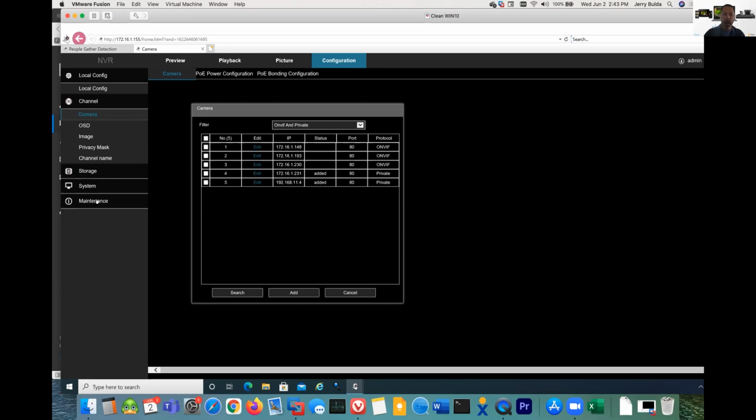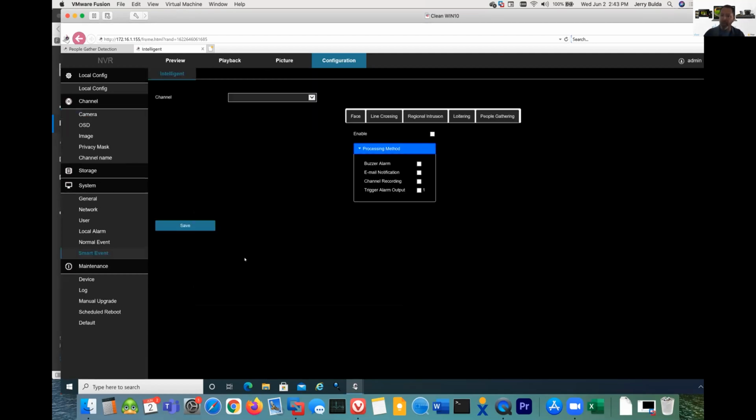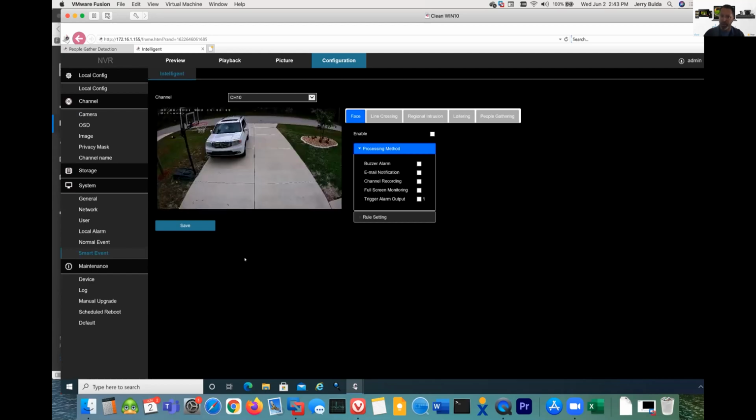So pretty neat. Another thing in the NVR, if you have performance cameras that have smart events enabled, you do not have to go out to each individual camera to configure the smart events. It's built right into the NVR, which is awesome. So if you've got all performance series, or maybe a couple of the performance series and a couple of value, this will know which ones are value and which ones are performance series. And then this drop down, it'll only give you the options for the smart cameras that are out there, the performance series. So right from the NVR, I could do the line crossing, regional detection, loitering, and people gathering. I can save my areas. Then, of course, you have different options, what you can do once it's enabled.